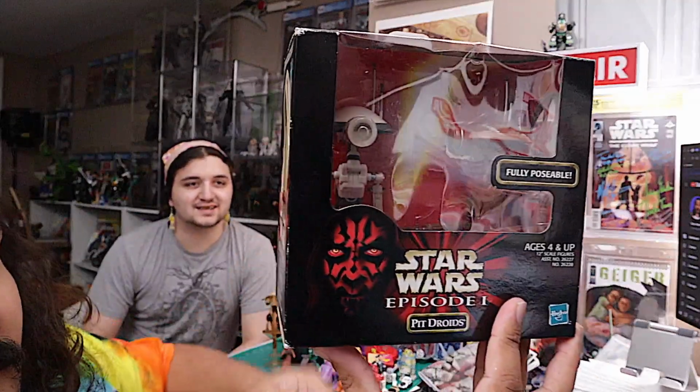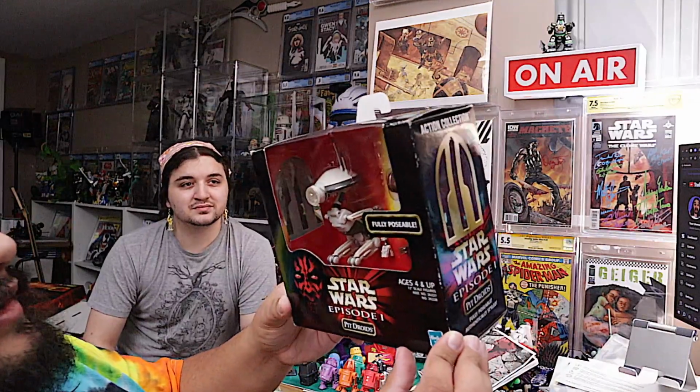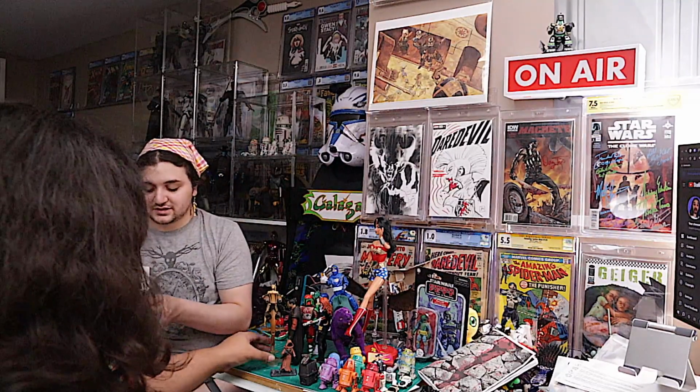Oh, yeah. I'm really excited about these guys. Little pit droids. I love them. So this is in like the 12-inch scale, right? Maybe. I think so. These should look good with your other 12-inch and Hot Toys and stuff. I have a Hot Toy of these. Oh, yeah, you do have a Hot Toy. I forgot. I'll take a picture of them later. It should be a fairly comparable scale. He kind of looks like a fish.